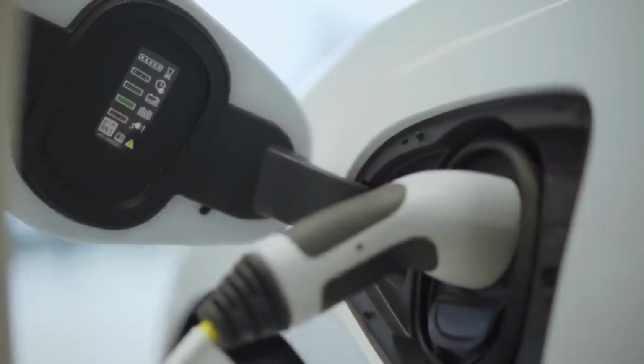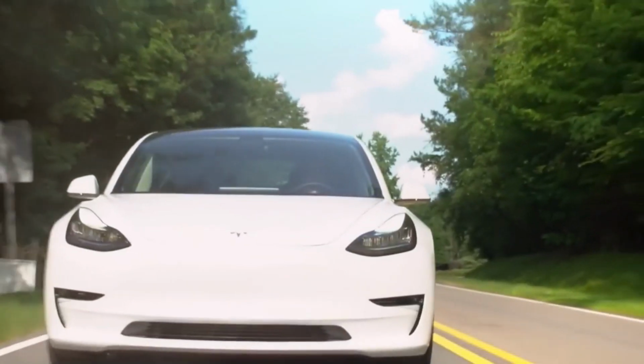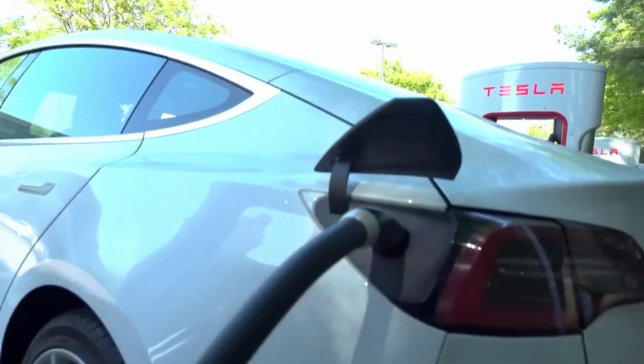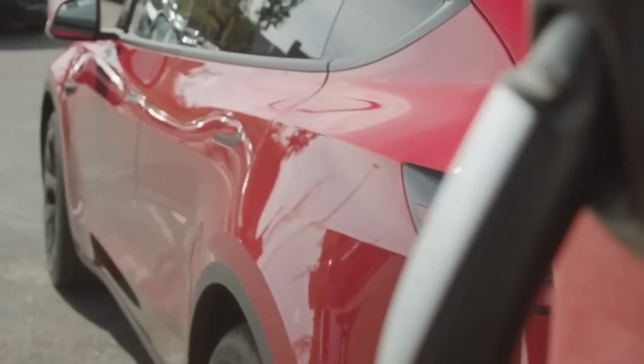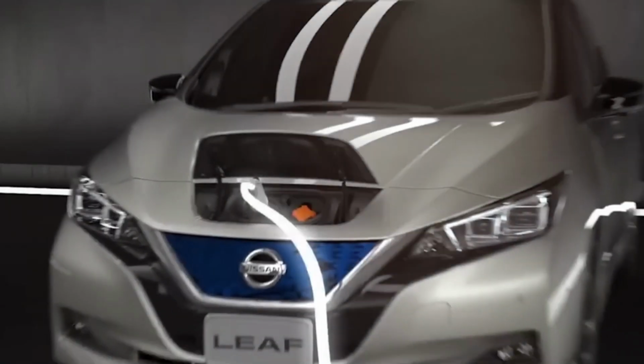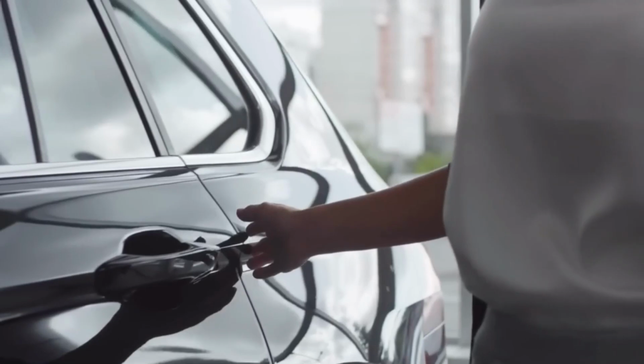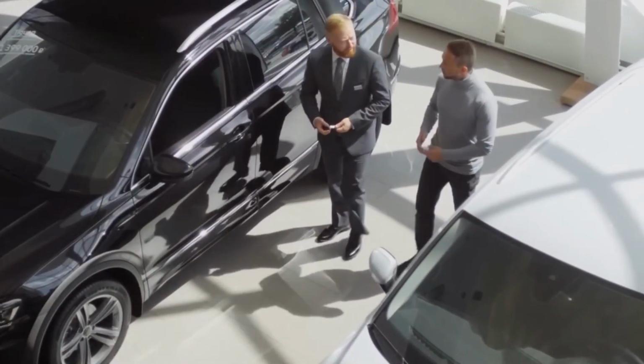transportation choices. Several factors contribute to the increasing popularity of EVs. One significant factor is the growing awareness of environmental issues and the desire for more eco-friendly transportation options. Additionally, advancements in battery technology have improved the range and performance of electric vehicles, addressing some of the initial concerns consumers had about their practicality.